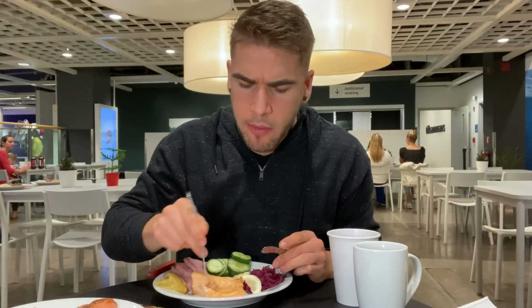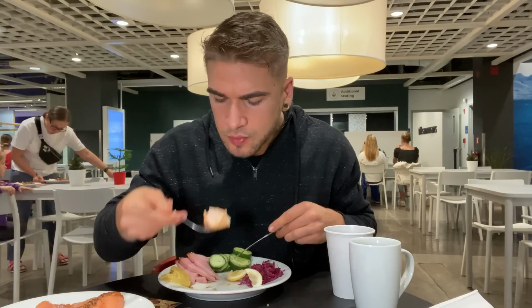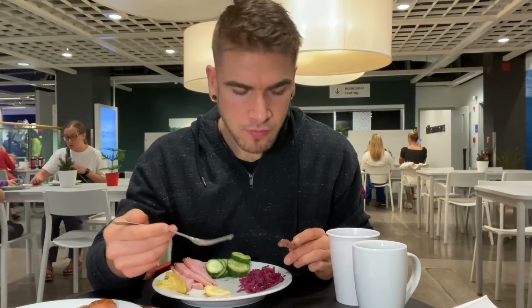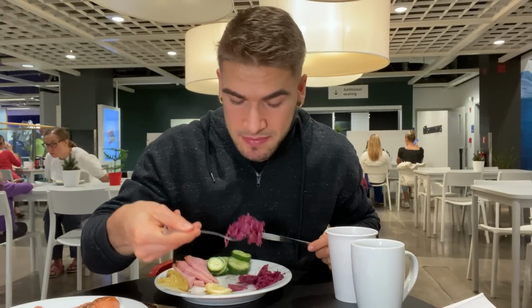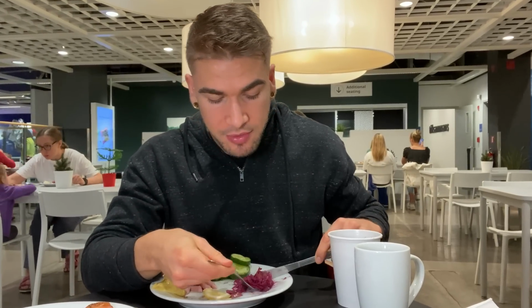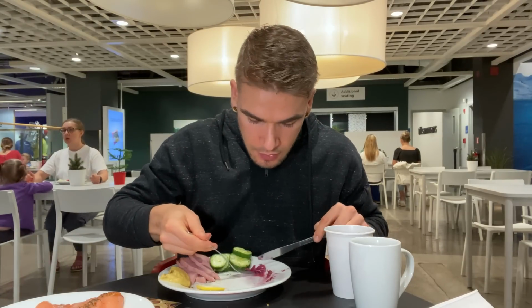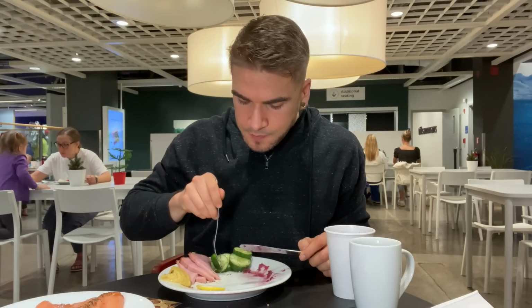There might be clove in it. More of that flaky cooked salmon. I will say the salmon is definitely moist, cooked nicely. A little bit of lemon on it, but just a good taste of salmon. Yeah, whatever's in this cabbage, definitely clove. A lot of winter spices. It's very, very rich. Surprisingly rich.